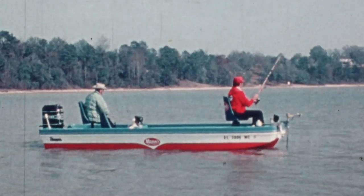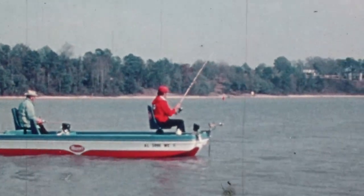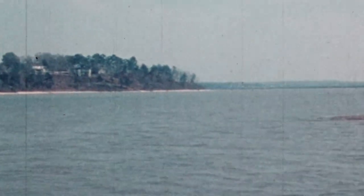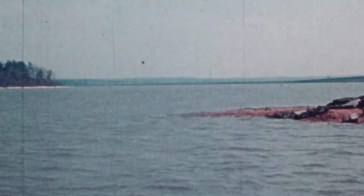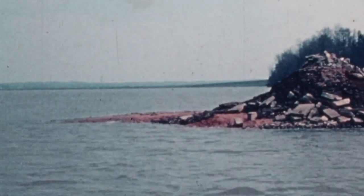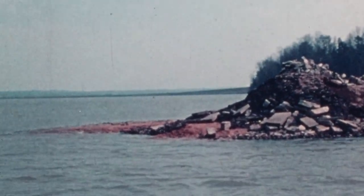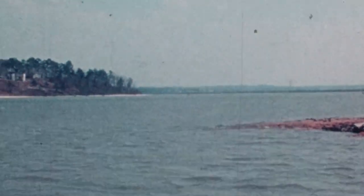Probably didn't go maybe 300 yards right out to the main part of the lake. We're fishing right underneath a highway bridge that runs between the city of Eufaula and Georgetown, Georgia. This was a long type of levee that they built up when they built these bridges, and seems to be a pretty good place to hold bass.